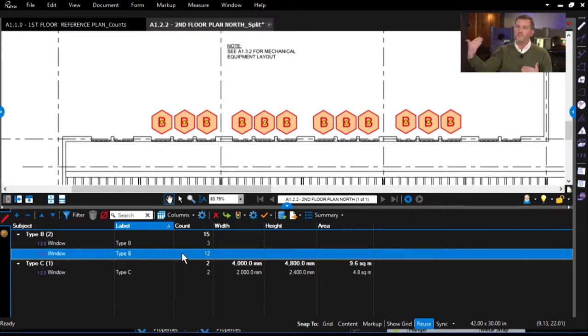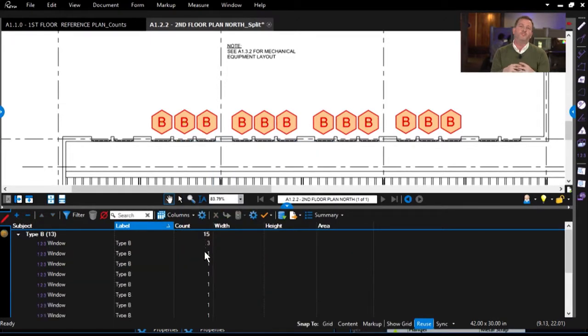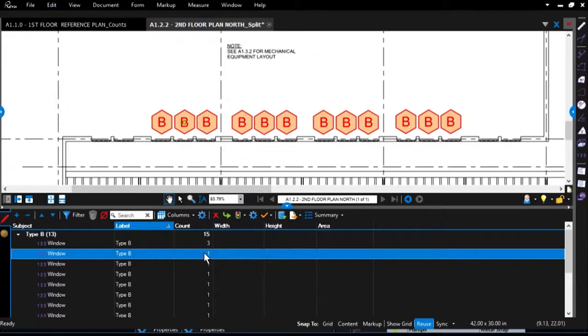But let's say the job's then been awarded and your construction team needs to put in custom label, installation date, custom statuses. At any point, you can right-click a set of markups and select Split All. And this will take all those markups and break them all out into individual markups, which then lets you control them individually for the purposes of installation. Again, the ability to split out either into subsections or split all or bring them all back together is really the new way of thinking about counts.